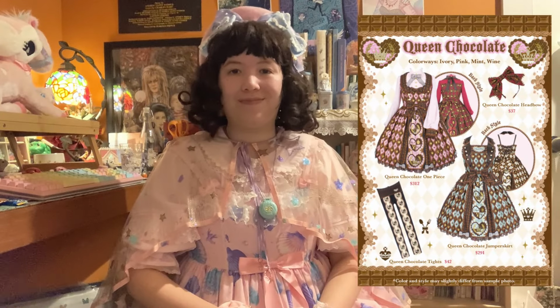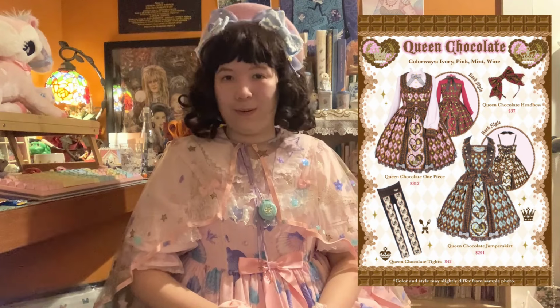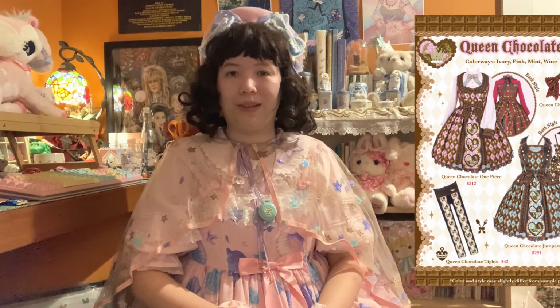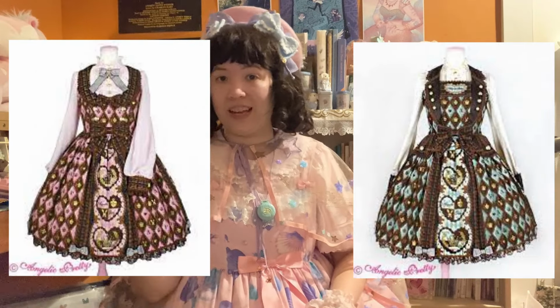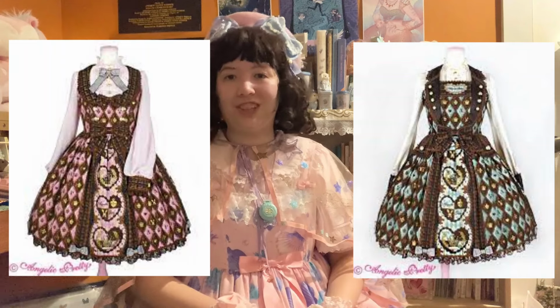And our next dress is going to be Queen Chocolate, which, as the name implies, is an OP chocolate print. However, Chess Chocolate anyone? Chocolate Quartet anyone? It's like I just said after Toy Circus. And of course, Queen Chocolate. I think the special set was a princess cut, but I'm like, you're not going to do a princess cut for the normal OP for this one.